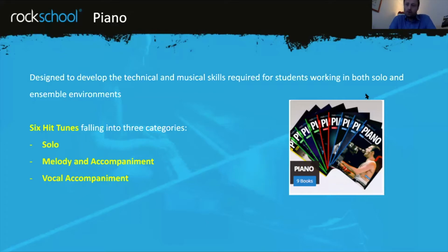And then, of course, there's the vocal accompaniment, which is also self-explanatory, I think, where they are playing the piano part as part of a band, but they're accompanying a singer, which is obviously another very genuine thing that piano players need to be able to do. The idea being that once they get to grade 8, they are working at a fairly professional level, and are able to be put in any musical context and hold their own, and know how they need to respond to the musical and social demands that they're confronted with.